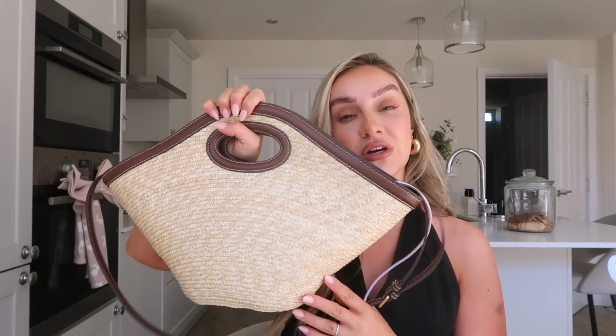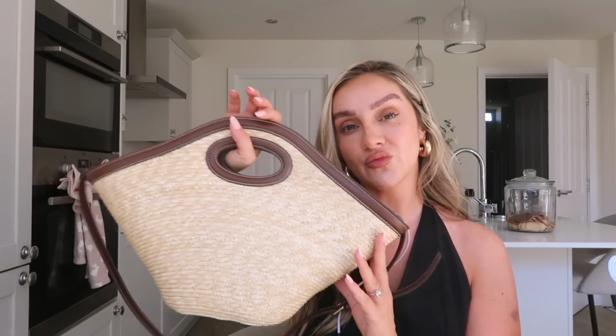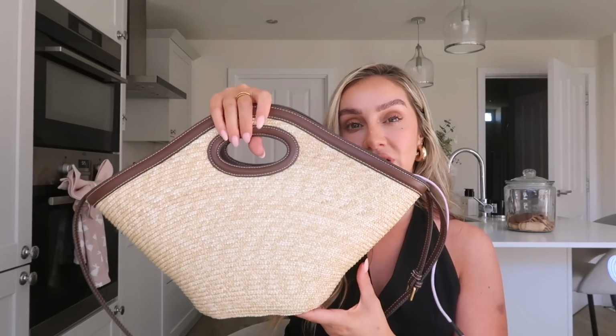But anyway, I thought I'd treat myself to this one. Again, it wasn't the cheapest. I think it was around £50, but I just really like the style of this. I just thought it was something a little bit different.